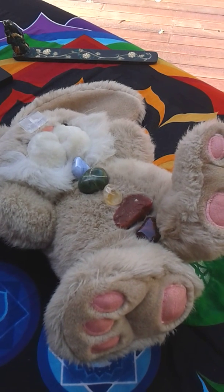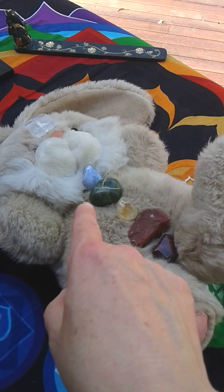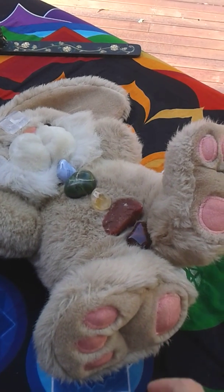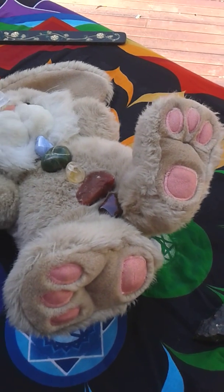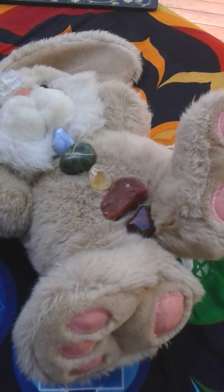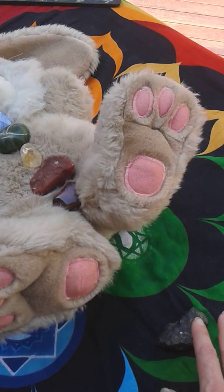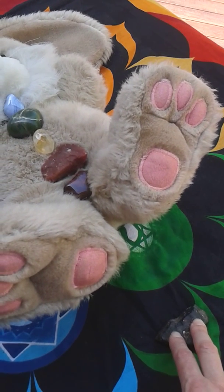I was very selective in the chakra stones that I used this time, partially because of what my friend is going through, and partially because those are the stones that told me they wanted to come out and play and help. So first of all, I have my lodestone, which helps to ground.